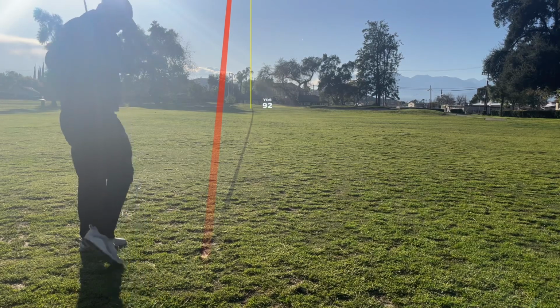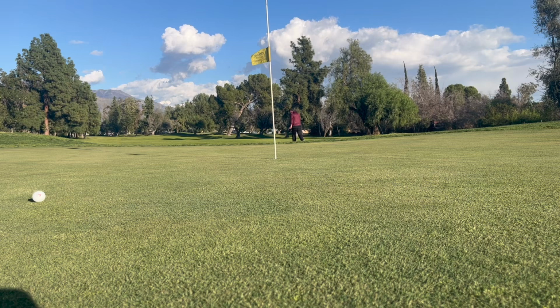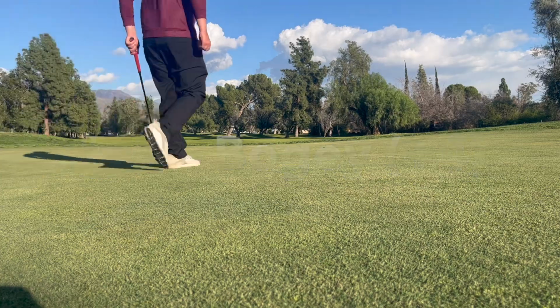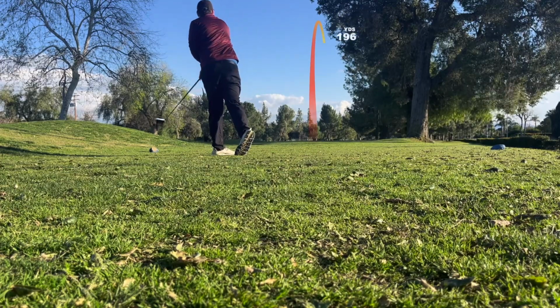Way short. And chip almost at it. Camera. But we sink it. Huge momentum saver. Didn't want to get that double. Only fist pump of the day on a bogey putt.